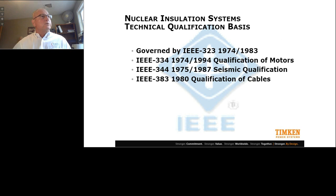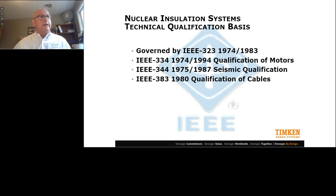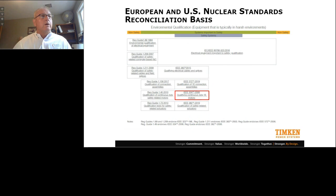So our qualification was governed, obviously, by U.S. standards. We did this in the mid-1990s, and it's a little fuzzy, but if you look, we have done some reconciliation for European standards. You may or may not know that IEC and IEEE have been working together to develop dual logo standards. I happen to sit on that committee, and we've been developing this for about 6 years now. So now IEEE 323, which we utilized as a requirement here, is also dual logo for IEC under 60780. So the new standard is IEC/IEEE 60780-323. You'll notice that in the U.S., we also have other daughter standards for specific types of equipment. Motors is IEEE 334. Currently, there is no dual logo standard under IEC.